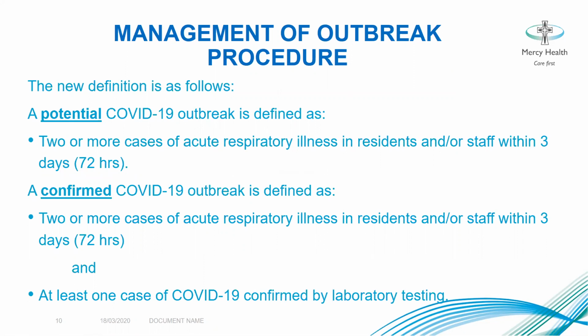Mercy has updated the management of outbreak procedure as above. The new definition is as follows. A potential COVID-19 outbreak is defined as 2 or more cases of acute respiratory illness in residents and or staff within 3 days. And a confirmed COVID-19 outbreak is defined as 2 or more cases of acute respiratory illness in residents and or staff within 3 days, and at least 1 case of COVID-19 confirmed by laboratory testing.